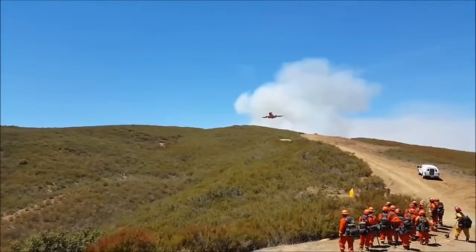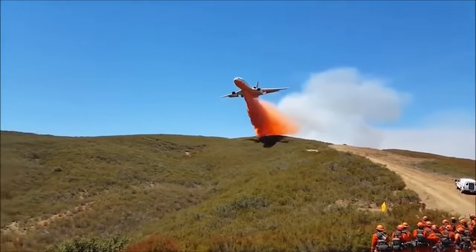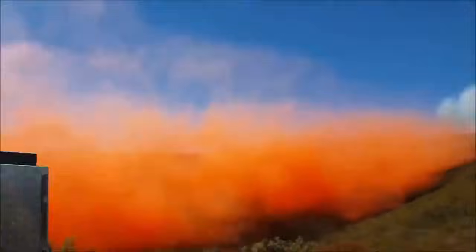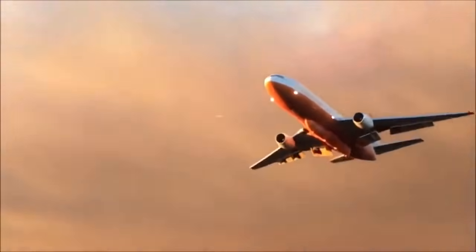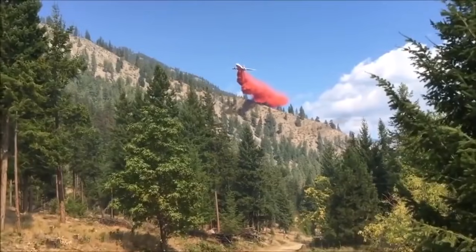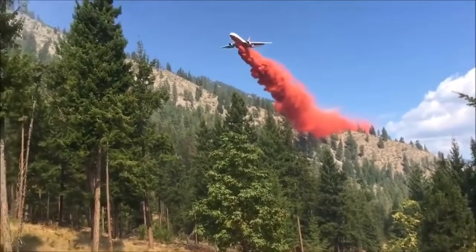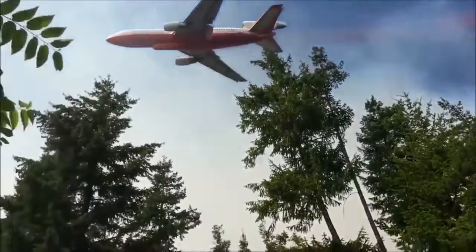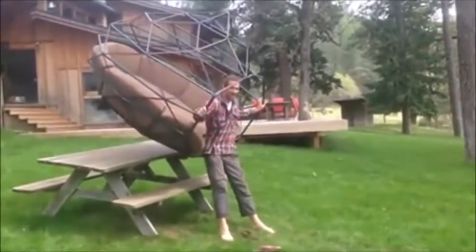Here are some videos of planes releasing material that'll help prevent and put out wildfires. At the cost of about $5,000, you can buy yourself a luxury tree swing.